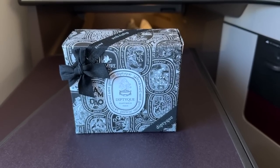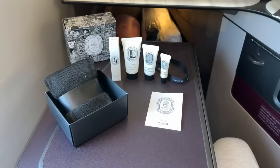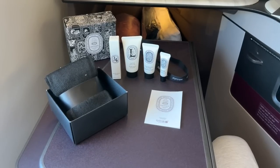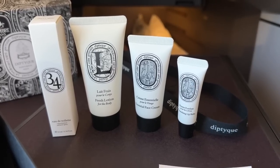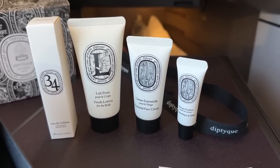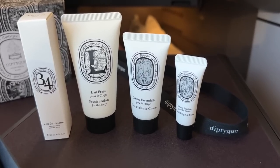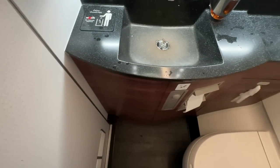Now the amenity kit, which didn't come in the traditional bag, which is fine, I have plenty of those bags. What I really wanted was the stuff inside of it. They did have some socks that they gave us, which I ended up not using considering that I got slippers with the pajama set, but in addition to that, we also had the normal lip balm, face cream, body lotion, and some toilet spray.